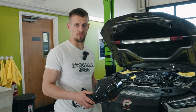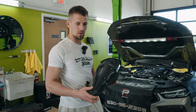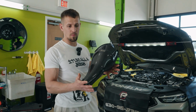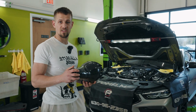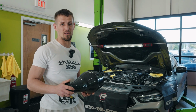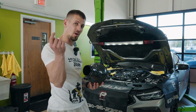The last touch-ups with the finishing. Everything is back together with the stock look. The last thing that's left to be done is this beautiful carbon fiber cold air intake made by Eventuri. And after that we're going for a first startup, cold start, and then the finish line with a test drive. So let's finish up with this thing and we're going for a test drive.